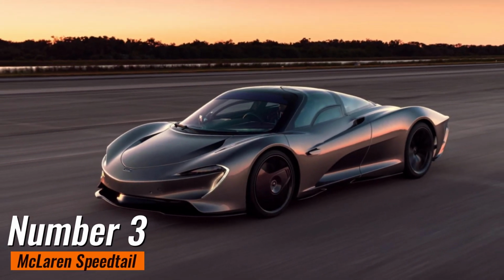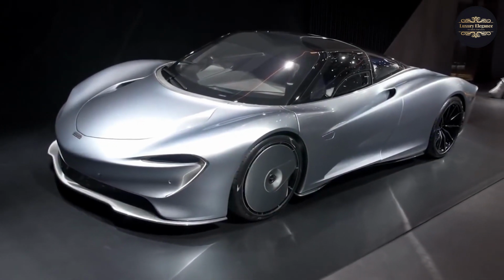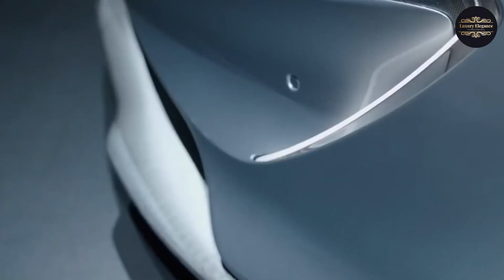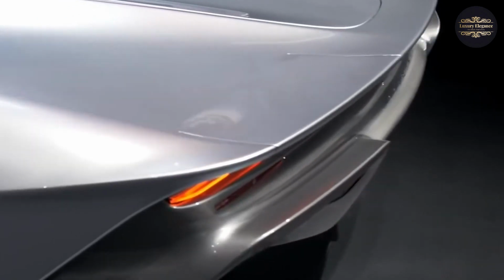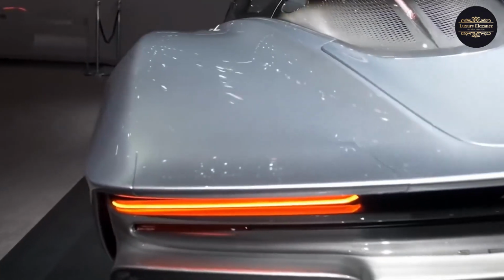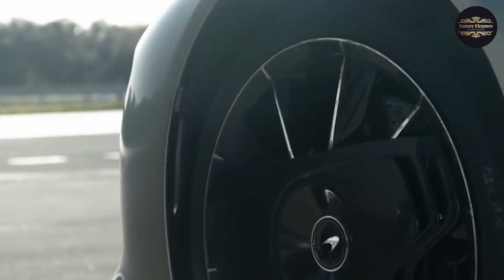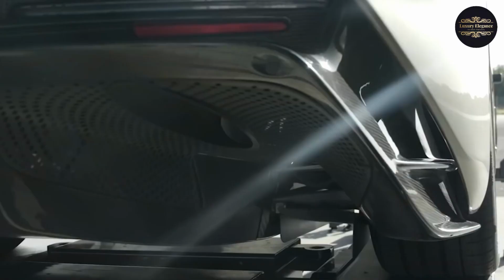Number 3. McLaren Speedtail. The Speedtail is the fourth and most recent car in the Ultimate Series. It is called McLaren's first Hyper GT. With a total of 1,040 horsepower, it is the fastest and most powerful McLaren road car ever made. It has a top speed of 250 miles per hour and can go from 0 to 186 miles per hour in 12.8 seconds, according to reports.